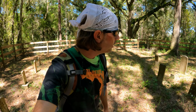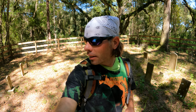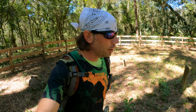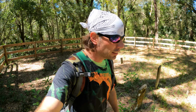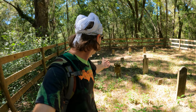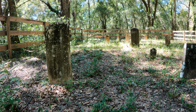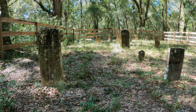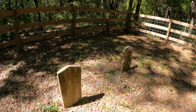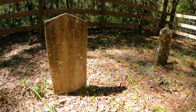The cemetery out here in the woods is a reminder of the past and the people who once lived out here, made a way of life. This is their final resting place. A beautiful area here in the forest, peaceful. May they rest in peace. Some tombstones are harder to read than others.